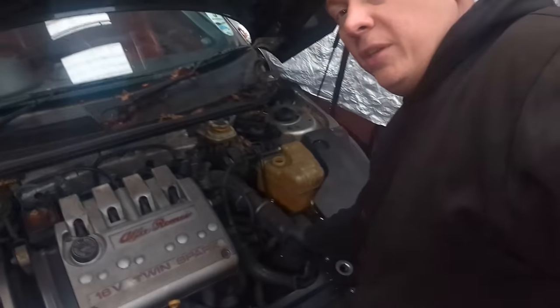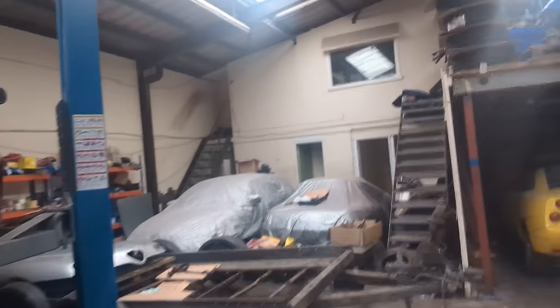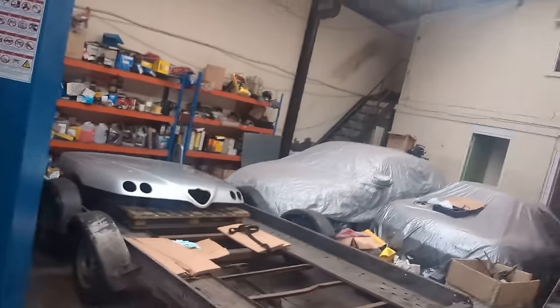Right guys, we are almost at the finish line now. A couple of things I've got left to do. One of them is to secure the intake pipe, which is rattling around. And the other parts are fit the silver front bumper I picked up, and also the silver bonnet.